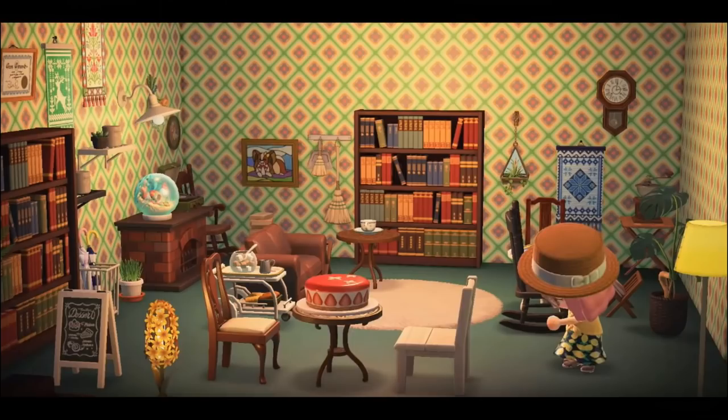So if you look to the left, you can see there's a ton of stuff hung up on those walls. And the way that you can move things around in batches, the way that you can slide items around your room is so much easier now. Everything I've heard reported about it really indicates that decorating your house is going to be much easier than the very tedious way that you would do it in the past.